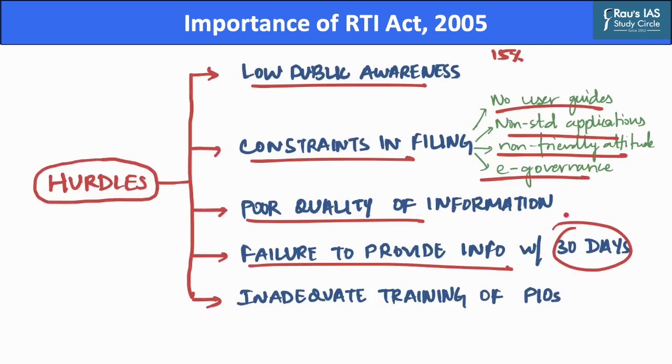Public officials face certain challenges due to inadequate record management procedures, which is further aggravated by the lack of enabling infrastructure. Also, the public information officers are inadequately trained, which is a big challenge primarily due to the huge number of PIOs to be trained, frequent transfers, and a huge constraint with respect to the availability of training resources. However, there are several steps that must be taken in order to overcome these hurdles. What are such steps? Let us take a look in the next slide.